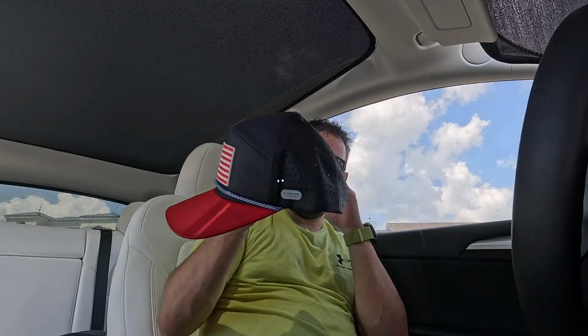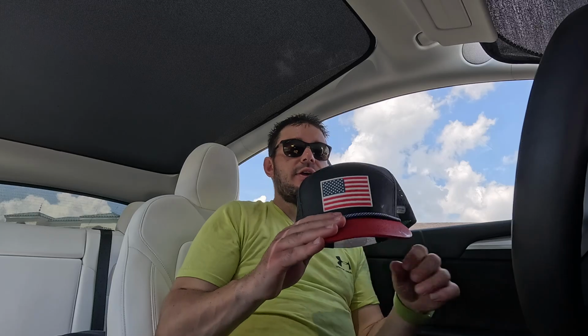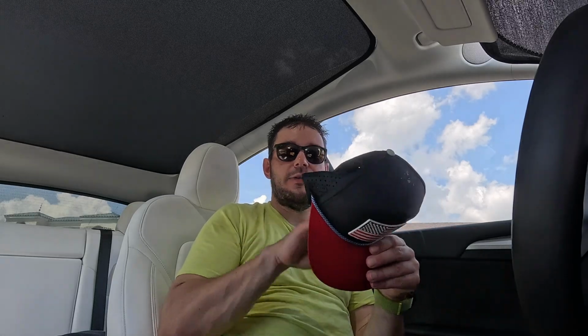The Alter Ego running hat. So I bought this with my own money. I didn't really talk about it, but I bought two of them. You guys also see the one with the black American flag patch. These things are amazing. Get yourself a running hat.